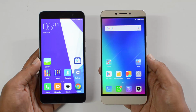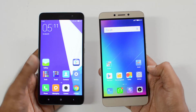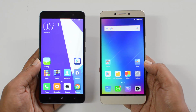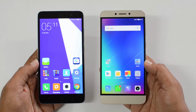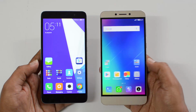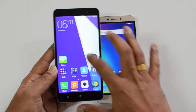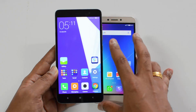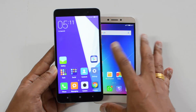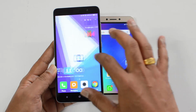So now let's move on to the display aspect. Both these devices come with a 5.5-inch Full HD display, IPS LCD panels, and the Letv offers Corning Gorilla Glass support. But the Redmi Note 3 does not have any protection. But having said that, the Redmi Note 3 comes with a sunlight display. That's a display technology which was first introduced with the Xiaomi Mi 4i, and this is really good in terms of the overall performance outdoors, and comes with really great viewing angles, and the touch response is also really good.